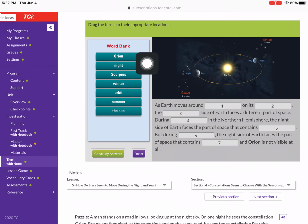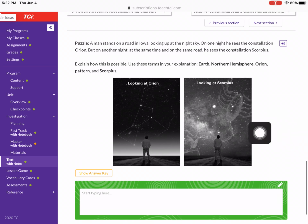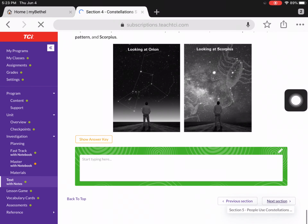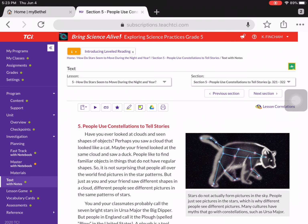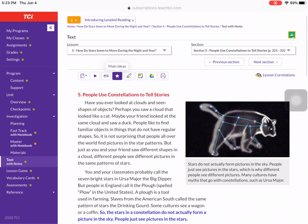Here is a word bank for you guys to check your vocab understanding. And here is another little activity for you guys. Notice Scorpius here. We're going to go on to the next section as well. Page 322. Then I'm going to click that main idea star.